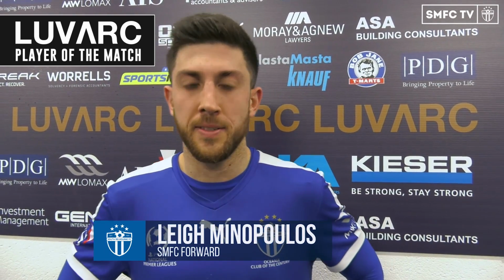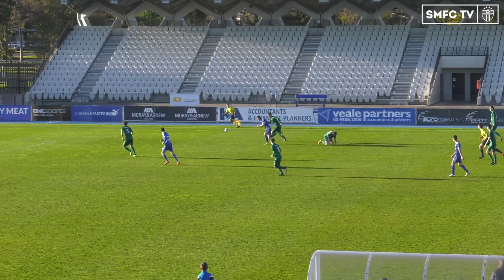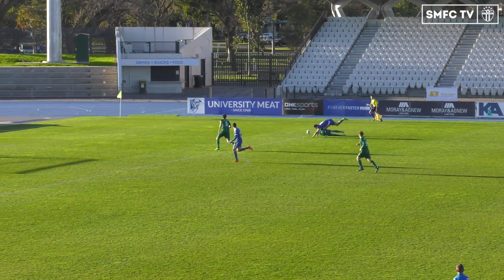Milos Lujic out of the game through suspension. He had to step up, and he absolutely did. And it's fair to say, knocking off Bentleigh is a huge win. Yeah, massive win today. We really set ourselves. We had a long break since our last game, and we had a lot of time to think about it and plan for this game.